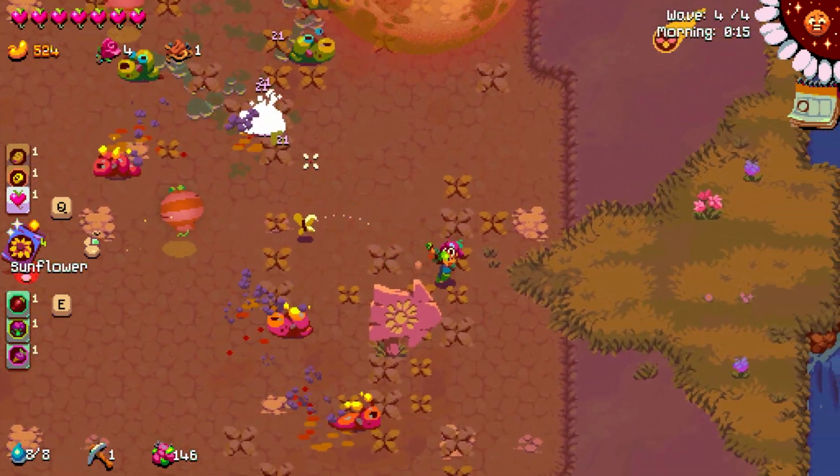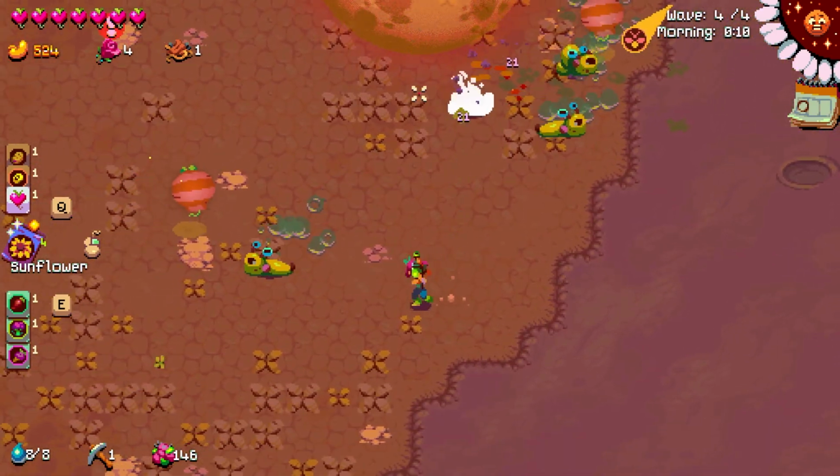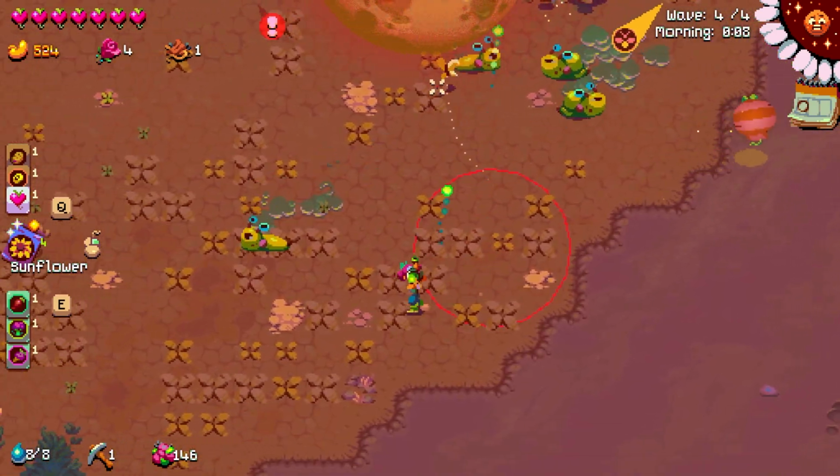If you like the farming part of Harvest Moon or Stardew Valley, but want some more action, and you're okay with a very streamlined town, this is one to check out for sure.